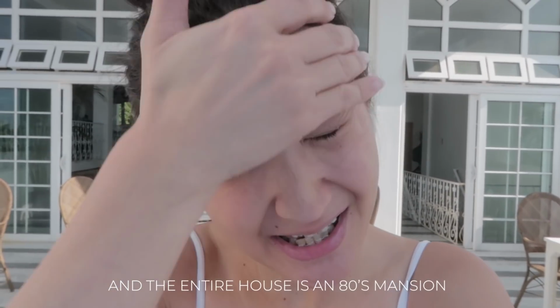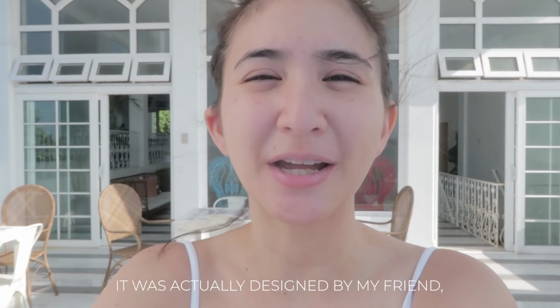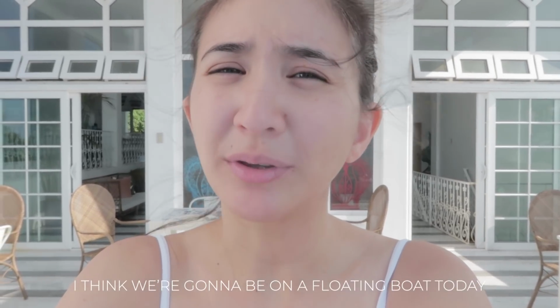And the entire house, it's an 80s mansion. They've converted it to be more modernized, more tropical. The design is awesome. It was actually designed by my friend Walt. So we have the rest of the day to discover what you can do around the area. I think we're gonna be on a floating boat today. So stay tuned. I hope you like the rest of the vlog.